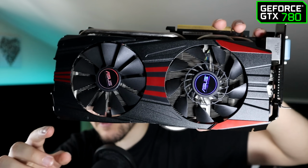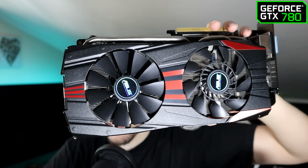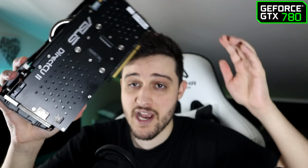In this one, my friends, I'm going to be testing the GeForce GTX 780 in 2021. This one is the Asus DirectCU 2 version of the card. In my opinion, it's quite beautiful and it has some holographic stickers as you can see, so it might give us a little bit more FPS because of that. I don't know. You know, RGB would be cool, but at least you get that. As you can see, it has a backplate as well. It's quite heavy and it was a high-end GPU back in 2013 when it launched, of course.